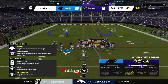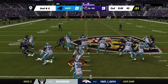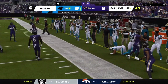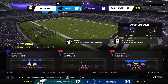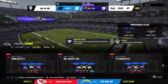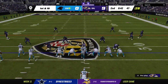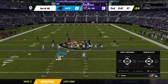Here's 2nd and 2. Off play action. Here's Corral. He's got the connection to Moore. Corral to Moore there. Good for a Carolina first. He was out there waving his arms, and when you get a quarterback out of the pocket looking for any help, I guess waving the arms is helpful. It certainly is, because you got to get his attention, because now you're in scramble drill. So everyone's adjusting their routes, finding open space, and he found the right spot for the completion.